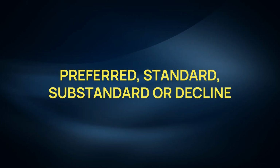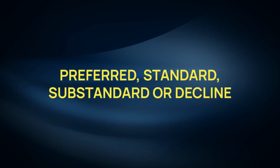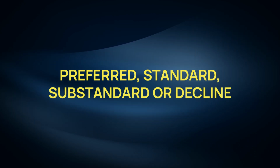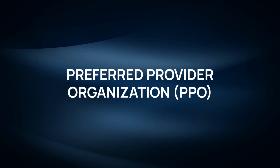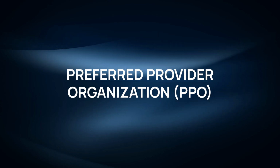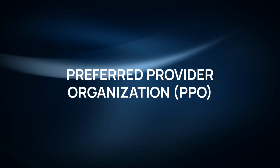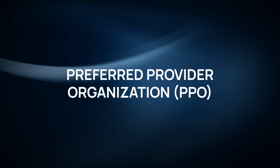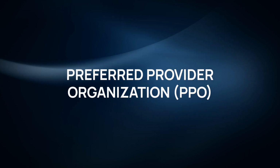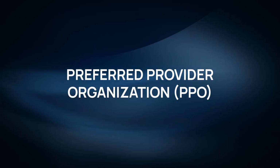Understanding these categories is important because they affect both your eligibility for insurance and how much you'll pay for it. Insurers use underwriting criteria to assess which classification fits your profile based on your health, lifestyle, occupation, and other factors. Preferred Provider Organization. A preferred provider organization, PPO, is a type of health insurance plan that offers flexibility in choosing healthcare providers. PPOs are popular because they allow you to see any doctor or specialist without needing a referral, which gives you more freedom in managing your health care.